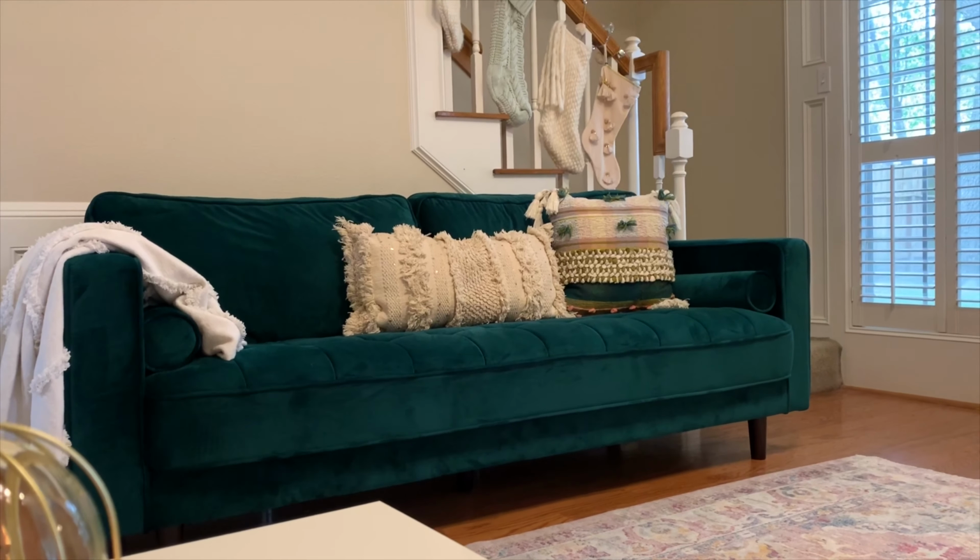Now for our bedroom. This is how it turned out. Very, very simple. I just added this cute little white tree on our side table. And I just put our Christmas pictures up.